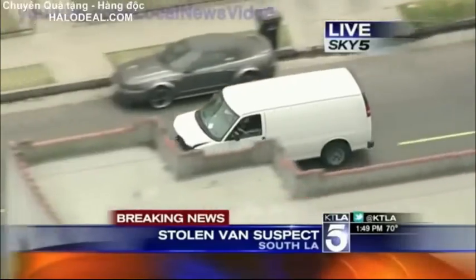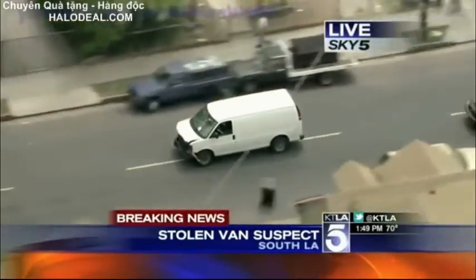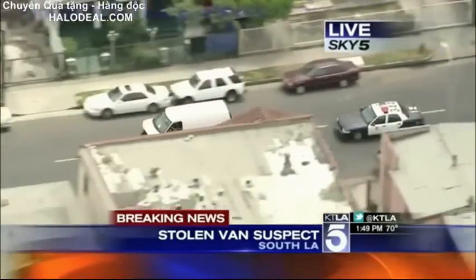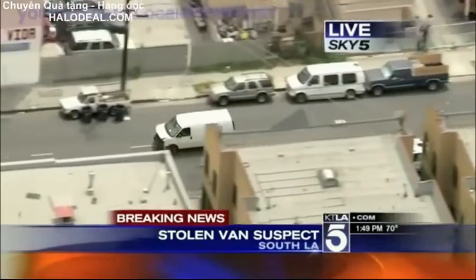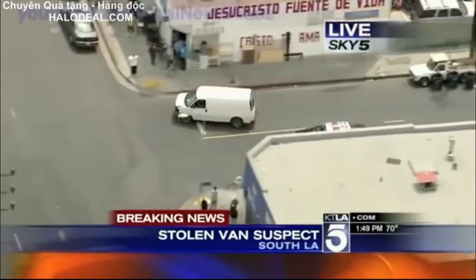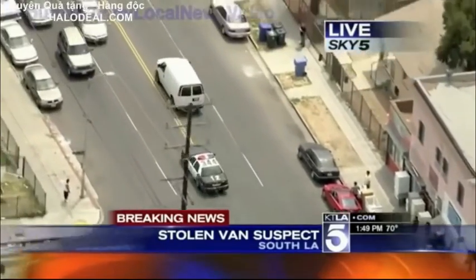So this vehicle does seem to be moving a little bit slower, although having said that, he is trying his very best to get away and evade capture at this point here. Several officers of the LAPD are stationed around the neighborhood here, and the fact that they were able to lay down spike strips at that particular intersection tells us that he has been making the rounds through that same intersection.